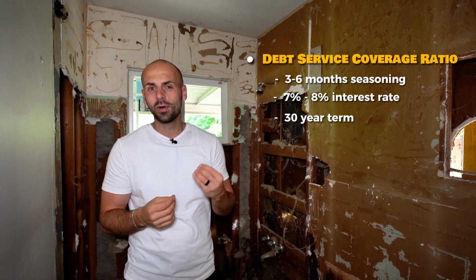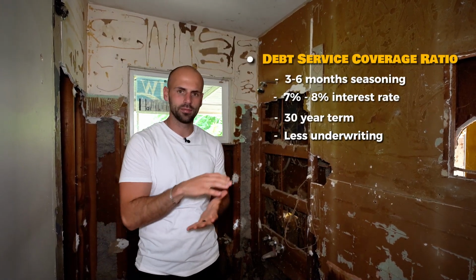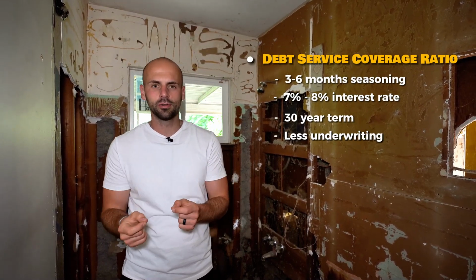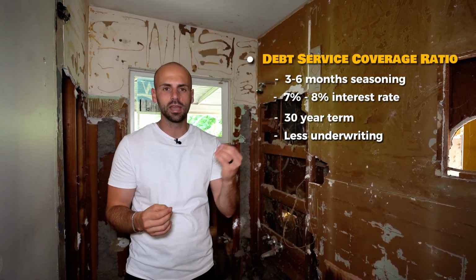And these ones typically don't have as much underwriting. So you don't have to go through all the paperwork and the tax returns and the credit filings and all these things to get approved for the loan, because it's based on the cash flow of the property. That's how the loan is underwritten. Can the property cash flow?